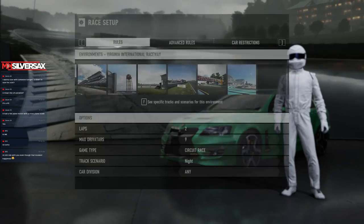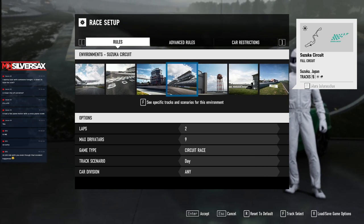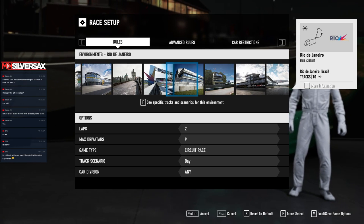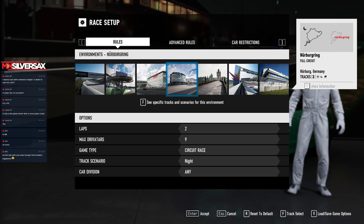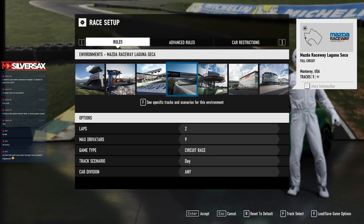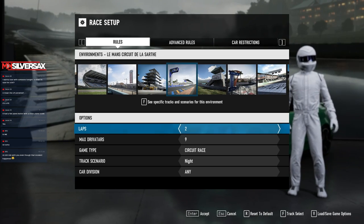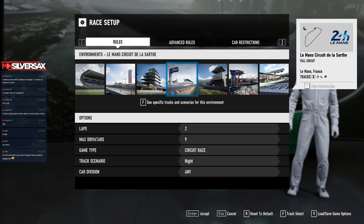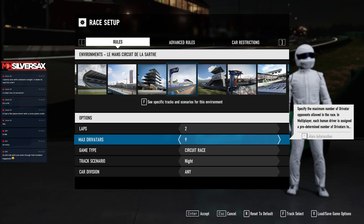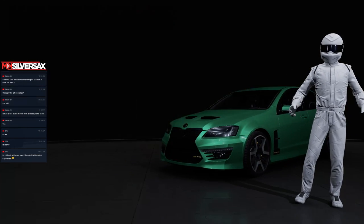All right, race setup. There we go. The Le Mans Circuit de la Sarthe. Now that I can do.